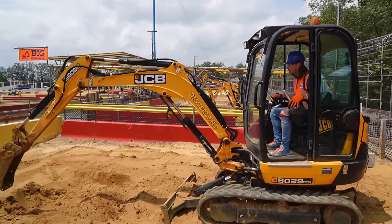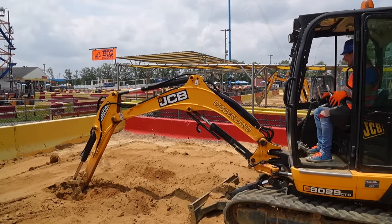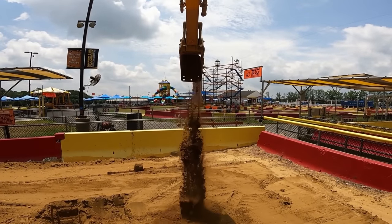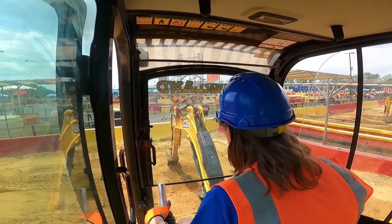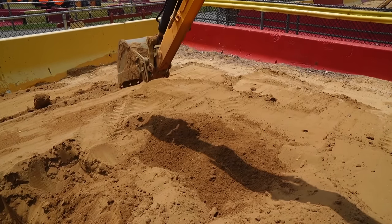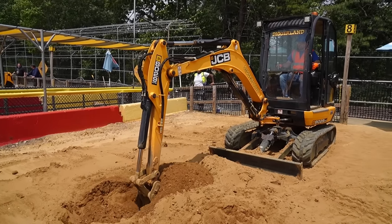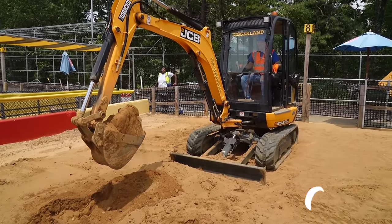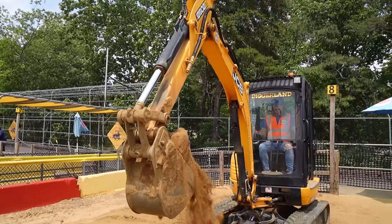Here we go. Oh yes. We got it now. Lift it up. Move it over and dump it. Oh, this is great. I wonder how far out we can go with it. Oh, there we go. Oh, wow, that was a good scoop. Oh, yeah. That was a really good scoop. Look at all the dirt in there. Oh, yes. This is great.